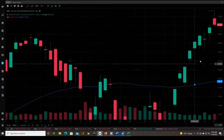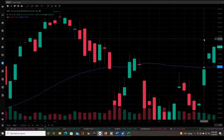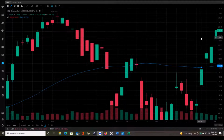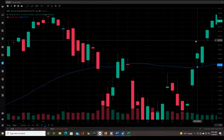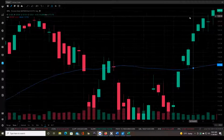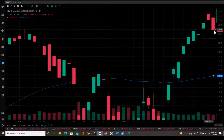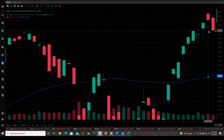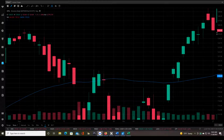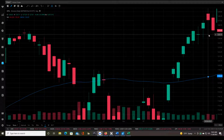So we got in over here, and if we just pretend this is the day that we got back in the trade, then look what happens the next day: we get a nice gap up and it continues higher. Now we see a little bit of uncertainty on that doji candle, and then we finally get some weakness on these red candles. You might think, well, let me get out of the trade there because that's an obvious sign of a reversal. And you do that and you miss out on a much bigger move.